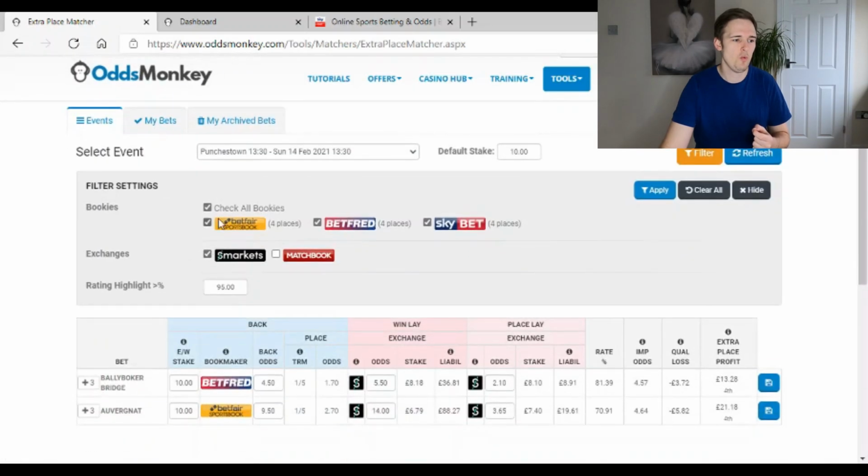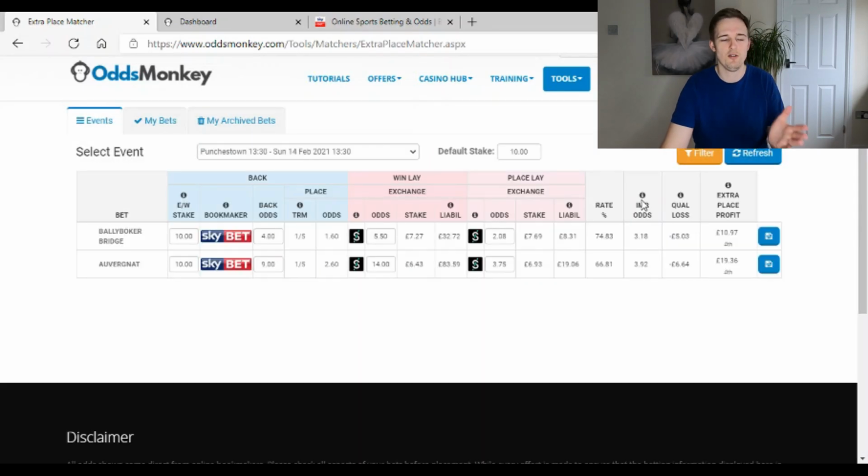And then that's going to show you what bookmakers are paying out the extra places for that race. And you can also select between what exchanges you want. Someone asked me before, why don't I have all the exchanges listed there? It's just because I only use that exchange, so that's the one that I just have selected. But for this example, we're just going to have this bookmaker selected here and click apply. But you can, of course, select whichever bookmaker you want.